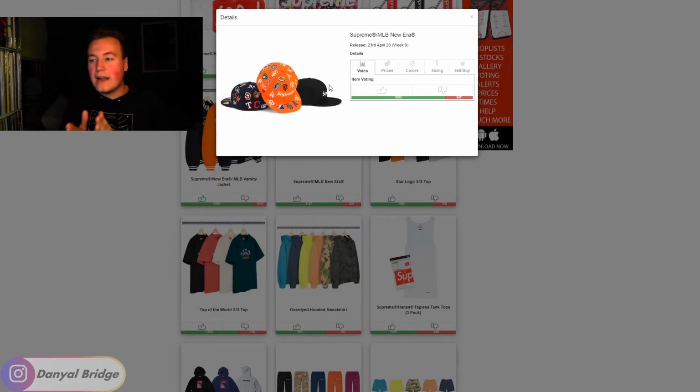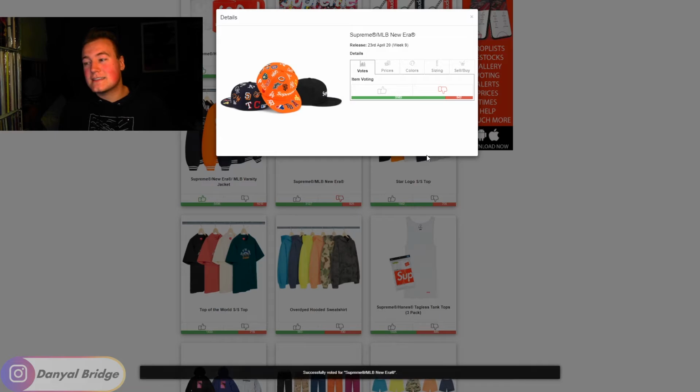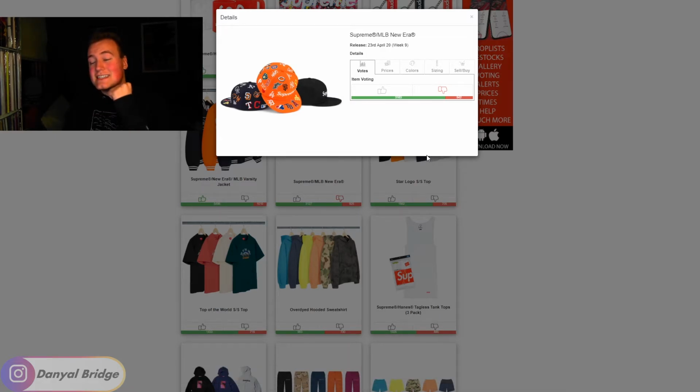So if I'm to buy Supreme caps, it's on their camp caps. I love their camp caps. It's just the New Era ones I just can't do. So it's going to be a thumbs down for me because I just can't do the caps. But we'll move on to the next piece, which is the star logo top.